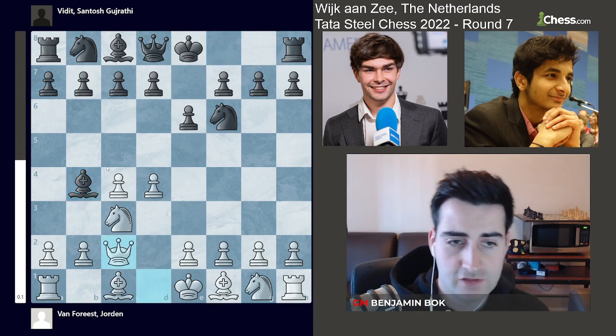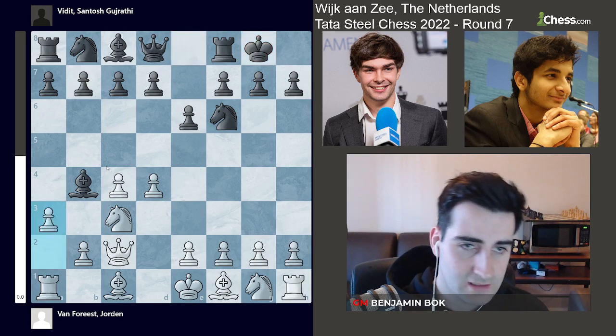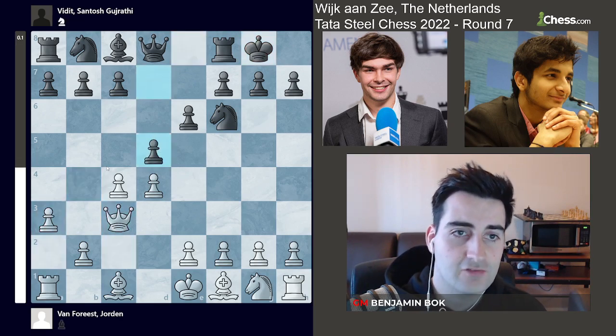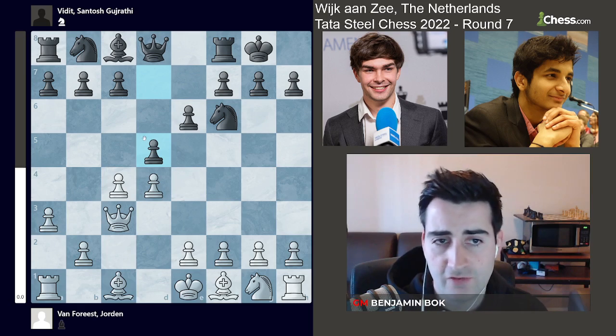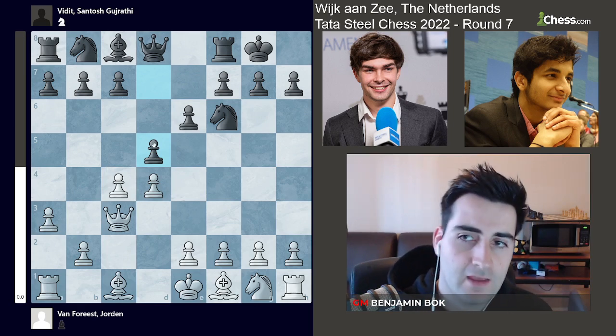Alright, so Jordan goes queen c2, one of the main lines. And after short castles he played the move a3. We see trade on c3 and d5. And this line was really introduced by Vladimir Kramnik in the early 2010s.